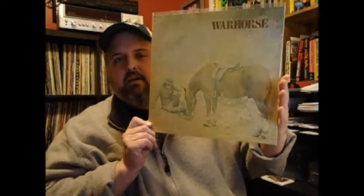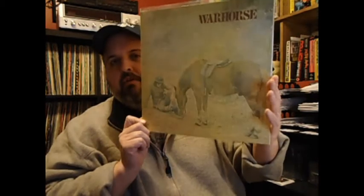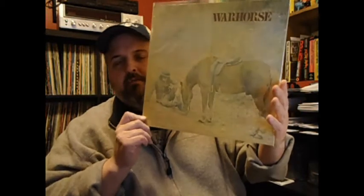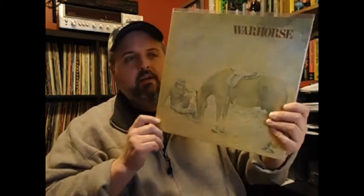First up, what's playing? Warhorse. Really dig this. UK band, 71, right around in there, I think. Originally on Vertigo, with the swirl, and actually it's on the turntable, can't show it, but it's a white vinyl, and they actually did the Vertigo swirl and everything on the label. Pretty cool. Sounds great.